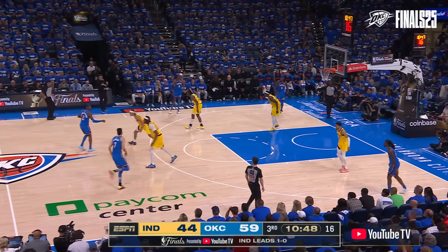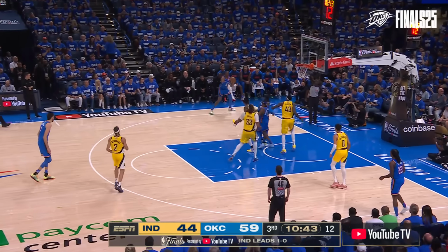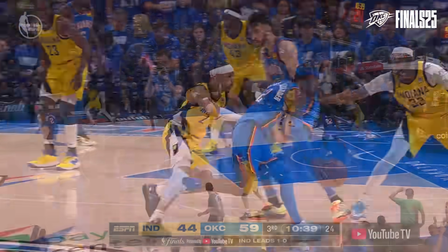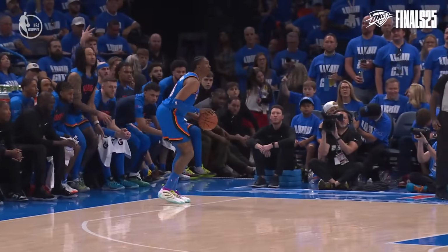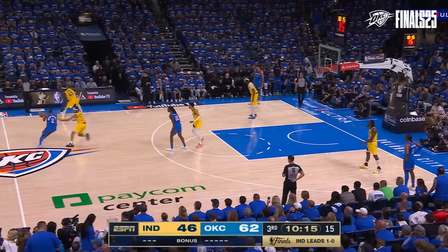As we begin this third quarter, Gilgeous-Alexander has 15 points in that first half. Splits the defense, gets inside. Wide open, corner three. It's good. Shai Gilgeous-Alexander splitting the double team, and once the double team is split, you're dead because there's two people below the ball, and they're veterans of the NBA Finals.